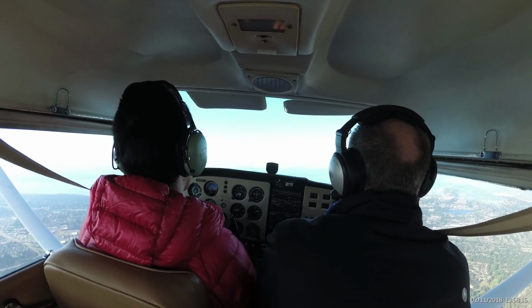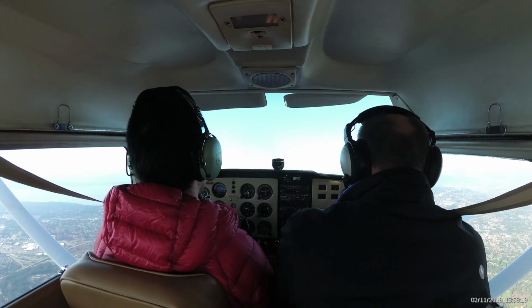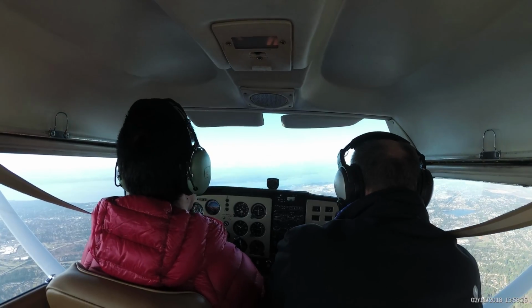That's the crosswind correction. So our ground speed, I don't know what the ground speed is right now. Probably not very good.